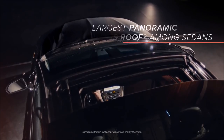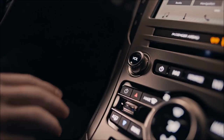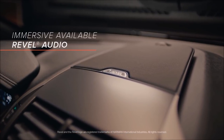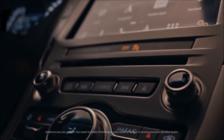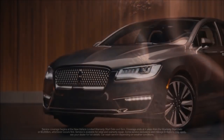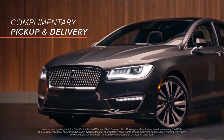MKZ's expansive panoramic roof opens at the touch of a button for a whole new perspective in an instant. Great music can uplift any drive, so MKZ offers you the groundbreaking Revel audio system with up to 20 speakers for an immersive, concert-like experience within your car. To keep you connected anywhere you go, MKZ gives you a hotspot so you can stream from up to 15 meters away. And because you'd rather be relaxing at home than in a waiting room, we'll pick up your Lincoln when it needs service, then drop it off, washed, and ready for the road ahead.